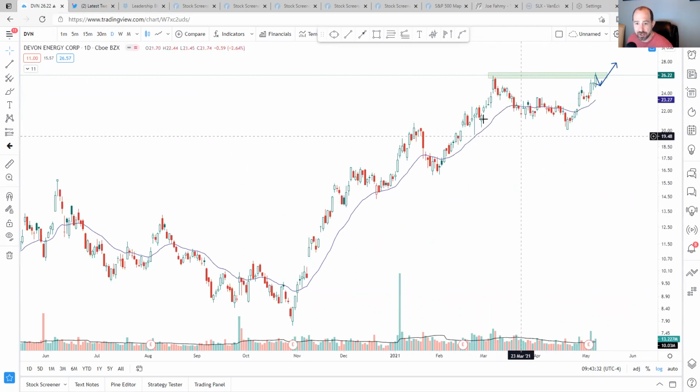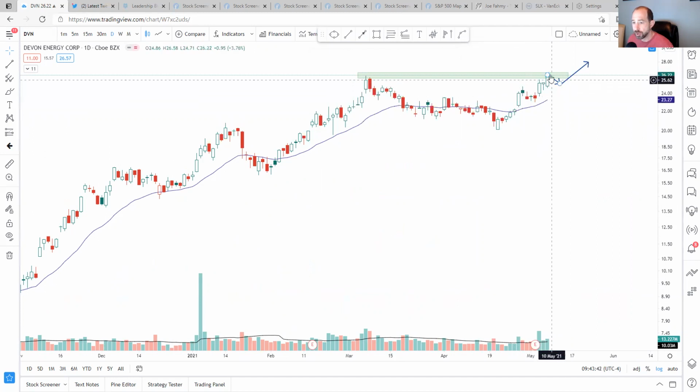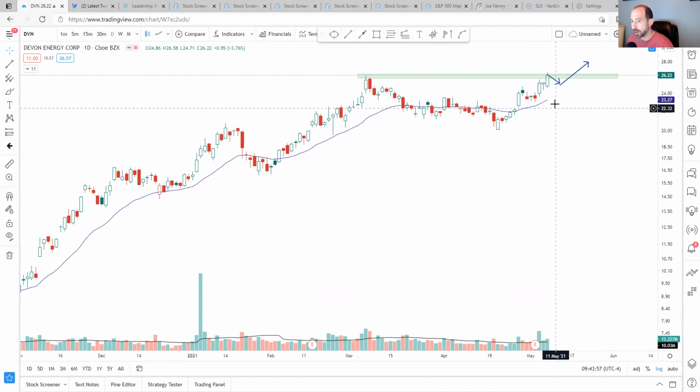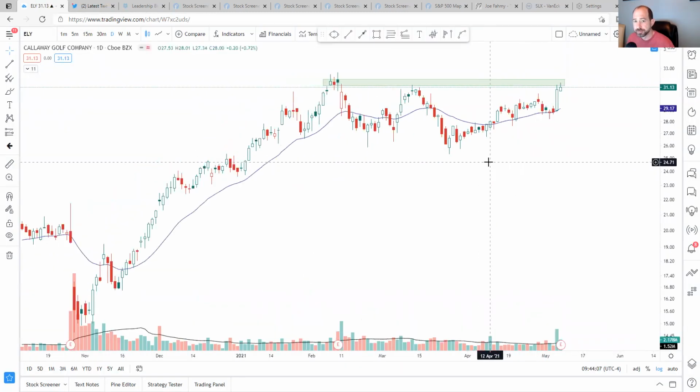Very much like CHX in a lot of ways. We have this nice cup, and what would I be looking for? I'm looking for this nice little pullback on low volume into this moving average, the 23-day, and then a breakout. And that would get me potentially involved in this name, right? So I don't trust this right here, even though it could just scream higher from here. That's not what I'm looking for in a safe entry, and to put the risk reward and the chances of winning in my favor. So that's Devon Energy, DVN.